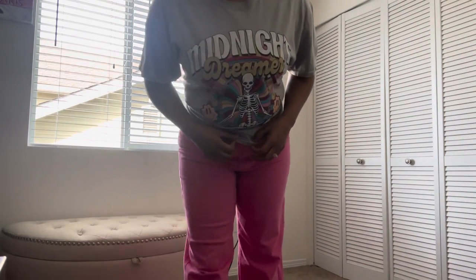Okay, so next I have these pink white leg pants. They're not very long, so again, I'm 5'5". If you're taller than me, these are probably gonna look like high waters on you. Yeah, they probably would be high waters. And I just paired it with this graphic tee from Tilly's. This tee was $22.99. And these pants were $17.99. I did get these in a 12. They do have an orange color, like a bright orange, but they didn't have my size.